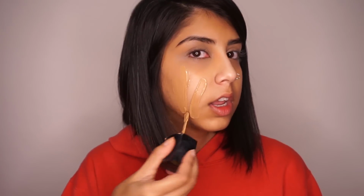and apply this all over my face. I've actually been really liking this foundation lately. Like, it actually has really good coverage. I'm super impressed with this foundation, and I like how well it matches my skin too.